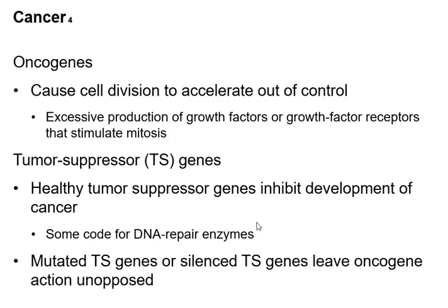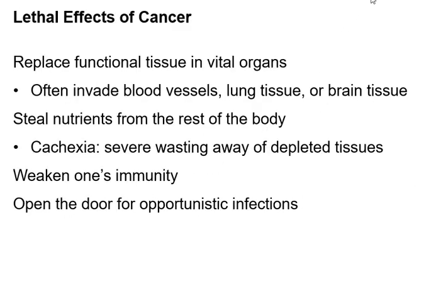So how are some of the ways that you can die from cancer? The cancer can replace tissue that you actually need. So you have some organ that you have to have, and you replace it with the cancerous tissue that can't carry out the same function. It often goes into your blood vessels, into your lungs, and up into your brain. Obviously, you need your brain in order to function. It also steals nutrients from the rest of the body.